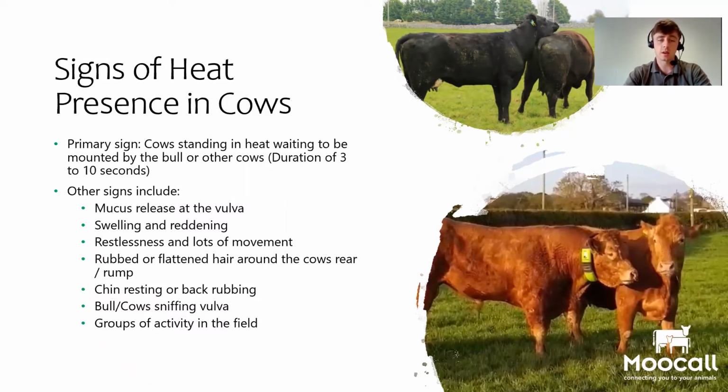Other signs then include mucus buildup, which looks like long, clear, elastic strands which hang from the cow's vulva and can be seen smeared across their tail or their thighs from when they're swishing. Swelling and reddening around the vulva is also very evident coming into heat. And you'll also normally see restlessness and a lot of movement for a cow that is coming into heat and showing signs of estrus.